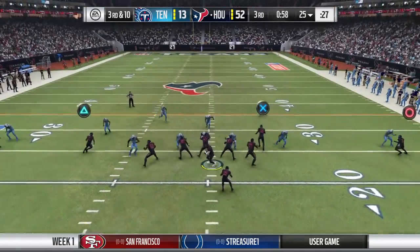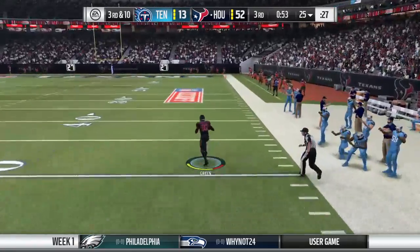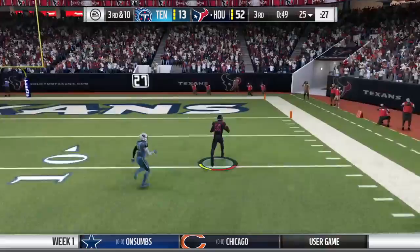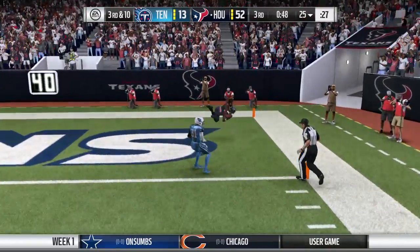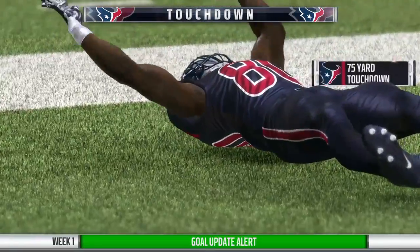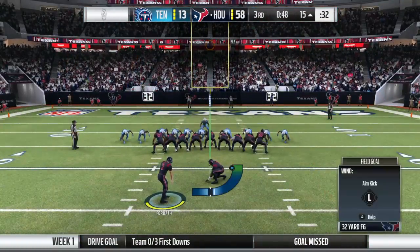So here we go now. An extra defensive back in there on 3rd and 10. He's got his man here. It's Green. He's at the 30. Touchdown, Houston. Ladarius Green, 74 yards. And the Texans add on.